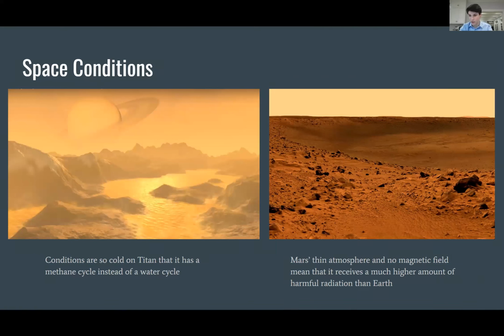However, its average temperature is a chilly negative 290 degrees Fahrenheit, which is cold enough that it has seas, lakes, and rivers made out of the greenhouse gas methane. For another example, Mars. Mars also has water ice and organic compounds, and its temperatures are a bit less extreme than Titan's. However, its thin atmosphere and lack of a magnetic field means that the surface is constantly being bombarded with UV rays and high energy particles that could pose serious harm to any life there.